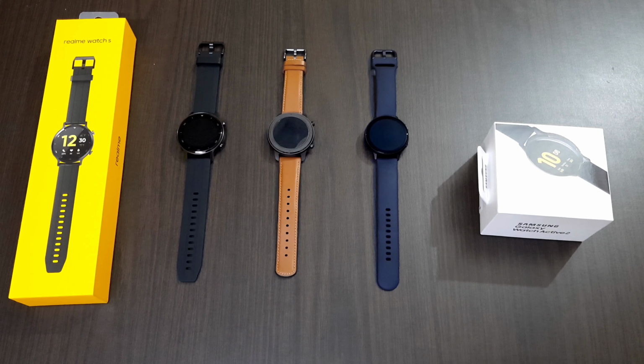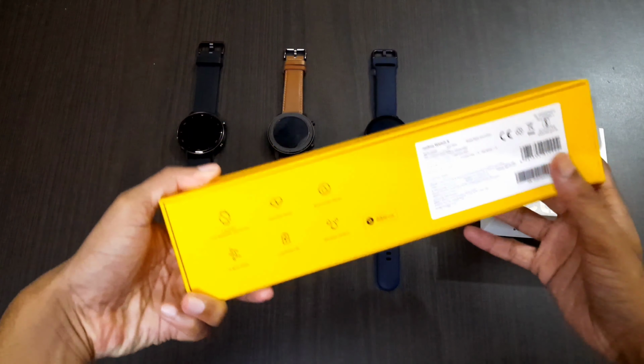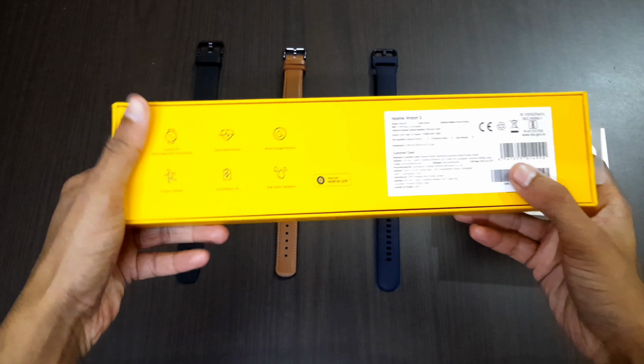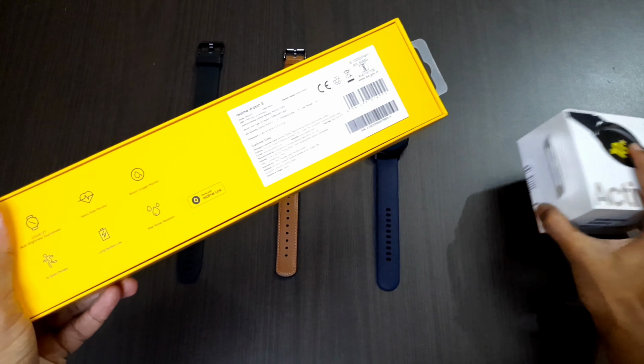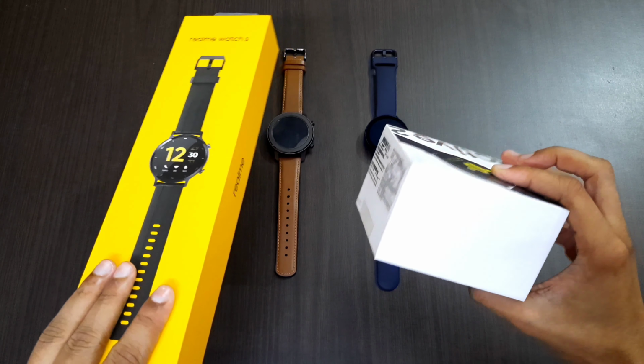I like this box of this Realme watch, which comes in this rectangular yellow bright color, and Samsung comes in this square design. Also, the Amazfit has a similar design to the Samsung, which is slightly bigger, and that's the only difference. Inside the box we can find the magnetic charger and the user manuals.